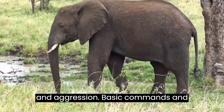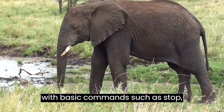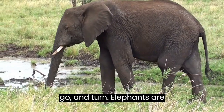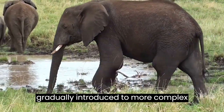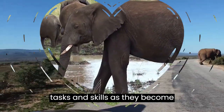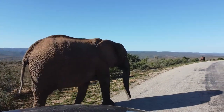Basic commands and skills. Training typically begins with basic commands such as stop, go, and turn. Elephants are gradually introduced to more complex tasks and skills as they become accustomed to the training process.